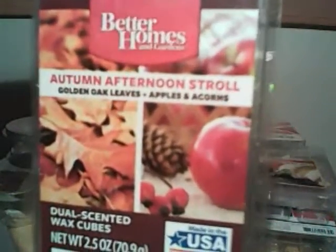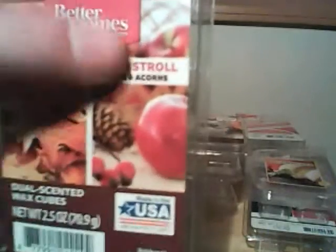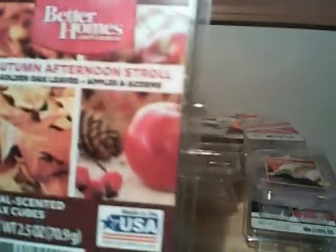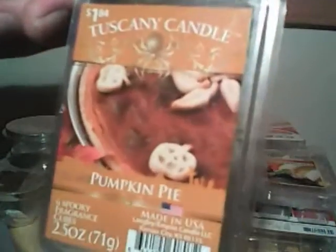Like it. Here is, this one's really strong, guys. This is Better Homes and Gardens Autumn Afternoon Stroll. The golden oak leaf side is nice, but that apples and acorn side, oh my gosh, is it strong. I mean, really strong. That one is the dupe for Bath & Body Works Leaves. Very, very strong scent.